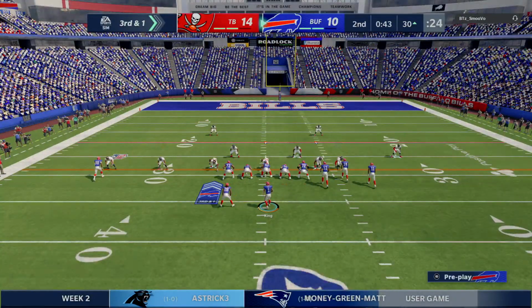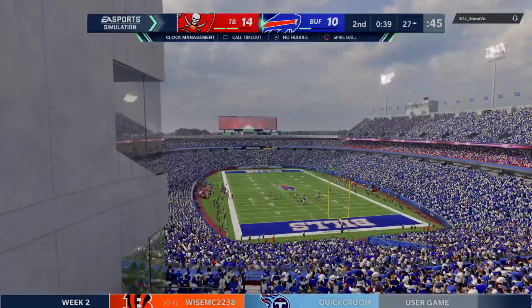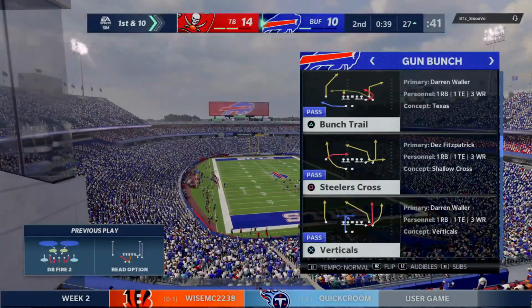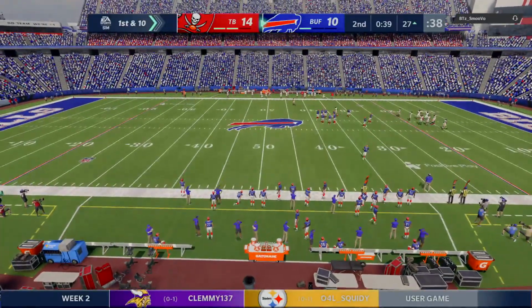Now it's 3rd and 1. And here's a handoff out of the gun. And he's able to pick up the first before he's taken down at the 27. Now the Bills will use the 2nd of their timeouts as they stop it here with just under 40 ticks to go in this first half.